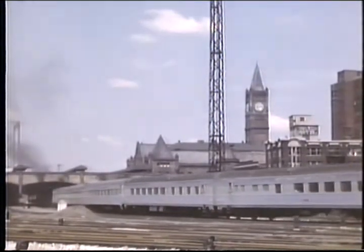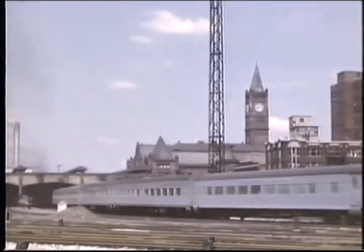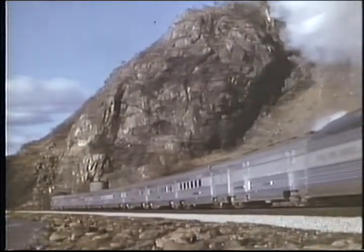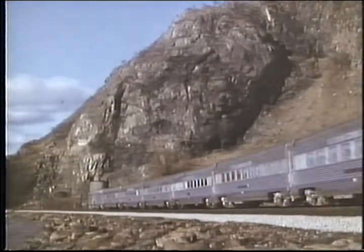The all-time record for steam engine speeds was made in England. In 1938, a Gresley Pacific coming down a long 0.5% grade, reached 126 miles an hour for a few seconds. It then continued at 120 miles an hour for three more miles.